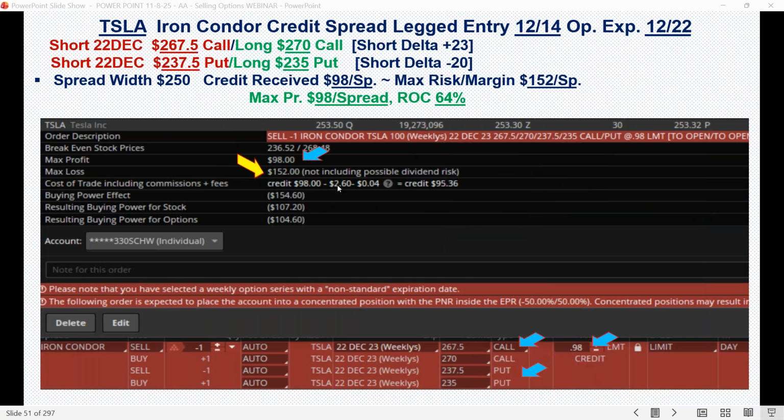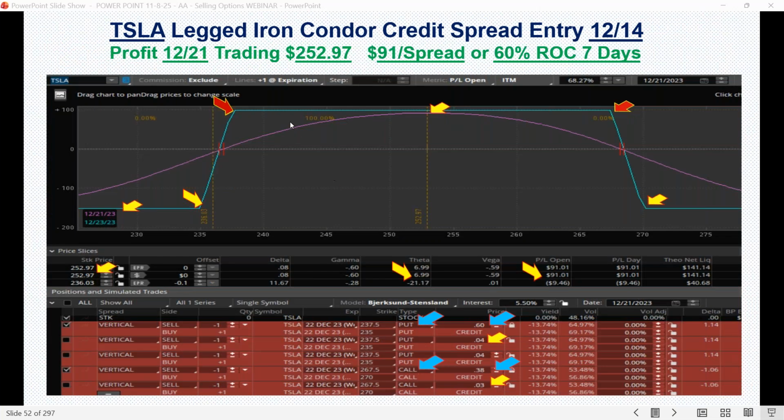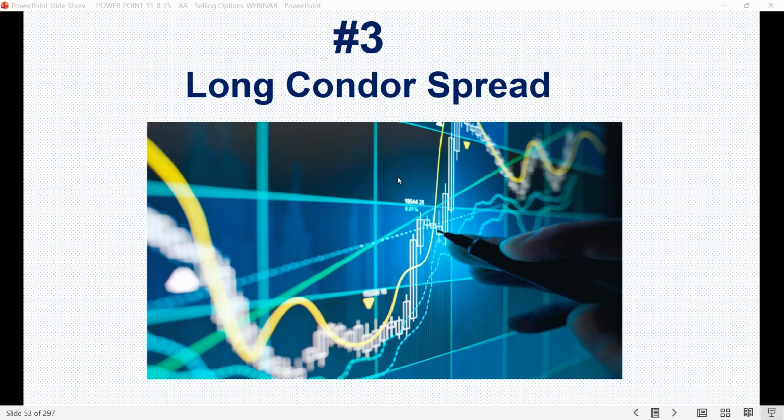So that's your typical very nice iron condor that you can leg in and out of, or if you don't know, you just put it all in at the same time. All right, so that's an example there.